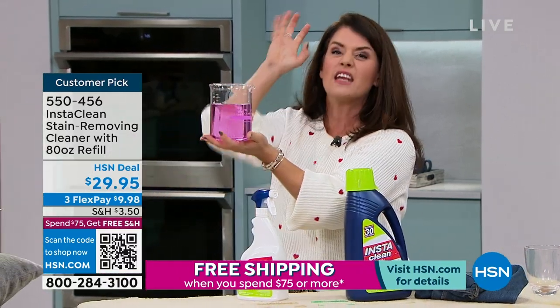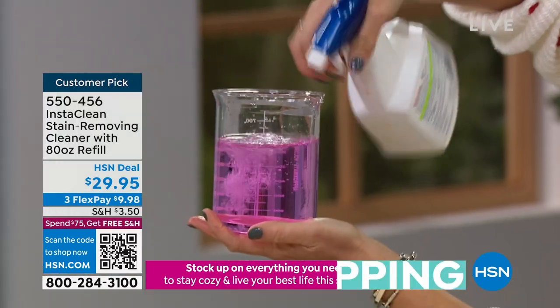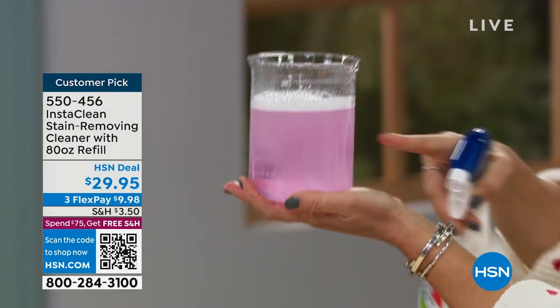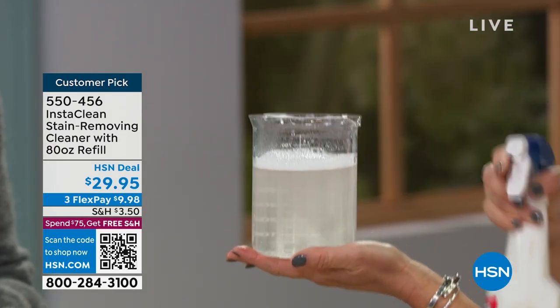Dyes. Think of the worst dyes, okay? You can take InstaClean to hair dye. Oh my goodness, if you get hair dye on your towels or on your tile, look what it does. It dissolves it. It completely mobilizes the stain, and I'm not scrubbing.